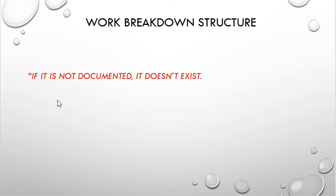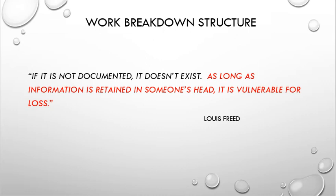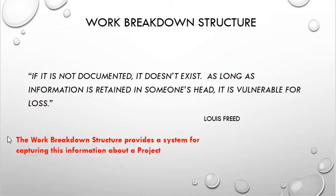First of all, if it's not documented, it doesn't exist. Second, as long as this information is retained in someone's head, it's vulnerable for loss. And this takes us back to this idea of a recipe from before. I know some people that can absolutely go through and make something from scratch without a recipe. However, if I was ever to try to make exactly what they made, I would never be able to do it because I don't have the recipe for success.